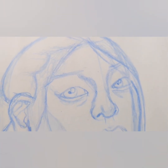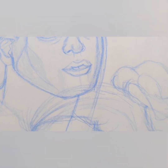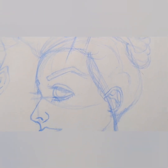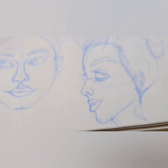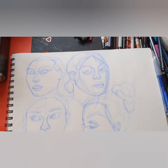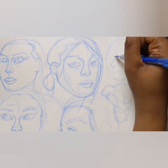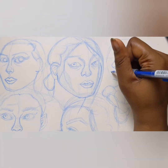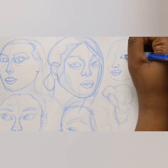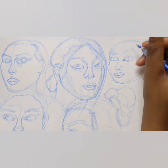So this is what my sketchbook looked like the day before I started recording myself drawing, just to see where I've been. I don't know why I decided to draw these people the way I did, but I haven't drawn traditionally in like a year since I started chemo and everything. So this is my first time sitting down to draw people traditionally and with my sketchbook.